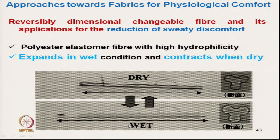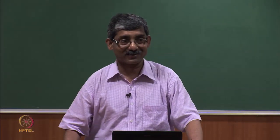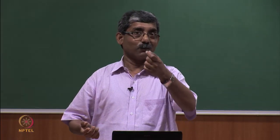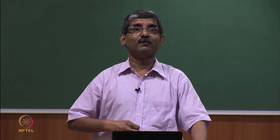So, if we use this fiber in yarn manufacturing, or use this filament directly to manufacture fabric, we can achieve unique characteristics. Here, this is the dry fabric, this is woven fabric and this is knitted fabric. In the dry fabric, the dimensions are the contracted dimensions. So, in the dry fabric, these are in compact condition and the pores are blocked. When pores are blocked in the dry condition, we do not need to transfer any moisture.